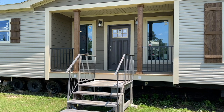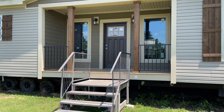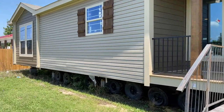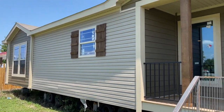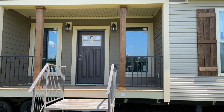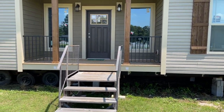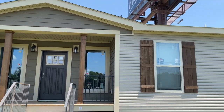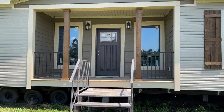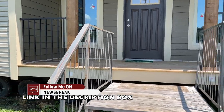I would probably extend it out, but even if you just put a step there, you got room for a rocker on each side and lots of decor. I could see ferns or begonias or just whatever you desire out on this front porch. Just beautiful. Love it. All right, so enough about the outside, you guys. Let's go in and take a look at the inside, shall we?